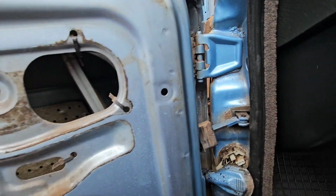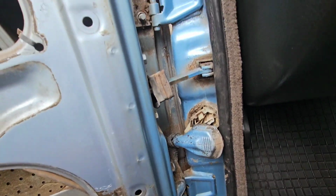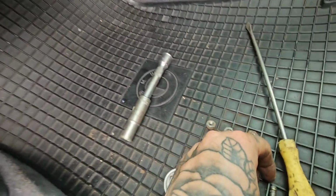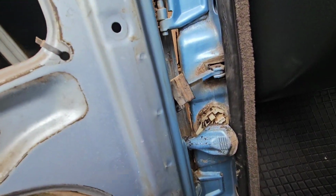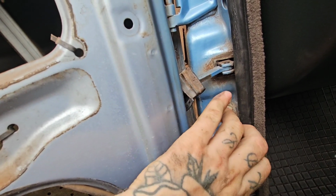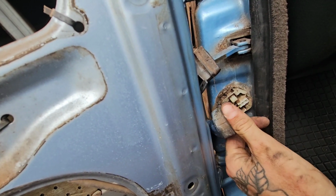Okay, so I'm about to take the door off. I've loosened the 4 bolts, top and bottom, and then I've taken the pin and clip out for this door stopper. Here's a little tip and info for the guys that are ever doing this job and circling, or don't know what to do.